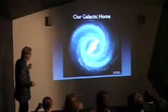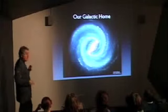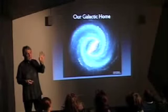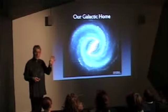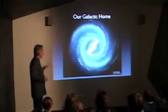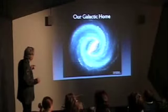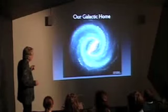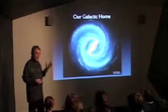So here we are, here's the Sun, and we're quite a long way away from the centre of our galaxy, about 25,000 light years. So when we see the bright centre of the Milky Way from the southern skies, that light has taken 25,000 years to get to us. So here we are, and you can see two very large spiral arms coming off this central region, which we think is a sort of a bar shape. So that's where we are in our galaxy.